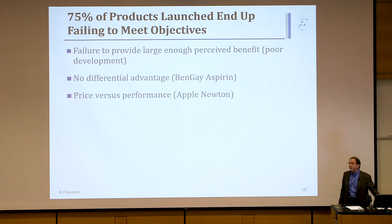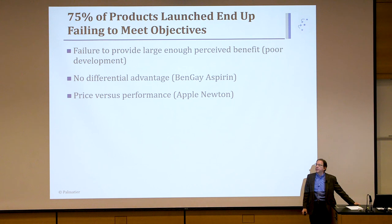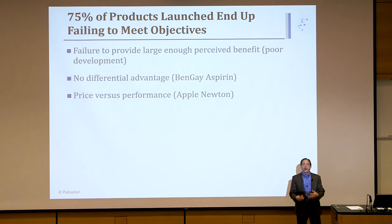You might have too high a price versus its performance. Long time ago, Apple came out with a product called Newton. It was kind of the predecessor to the smartphone, but it only did a few things. It was a calculator, it only did a few things, and it was priced at $500 to $600. It wasn't until a decade or so later that they could add enough performance that for $500 or $600 the product made sense.